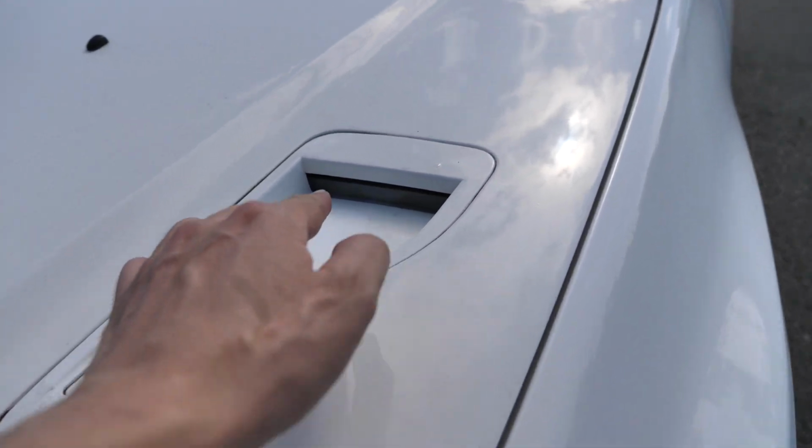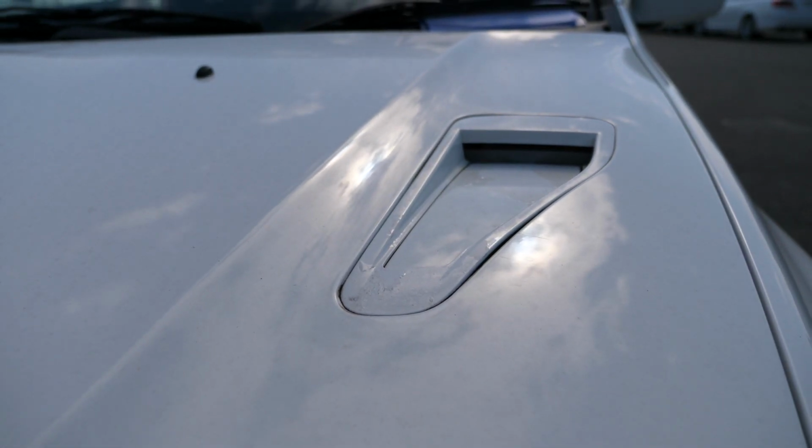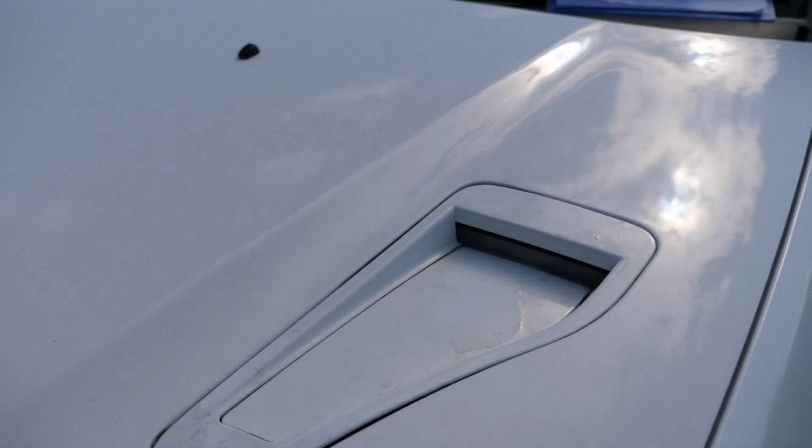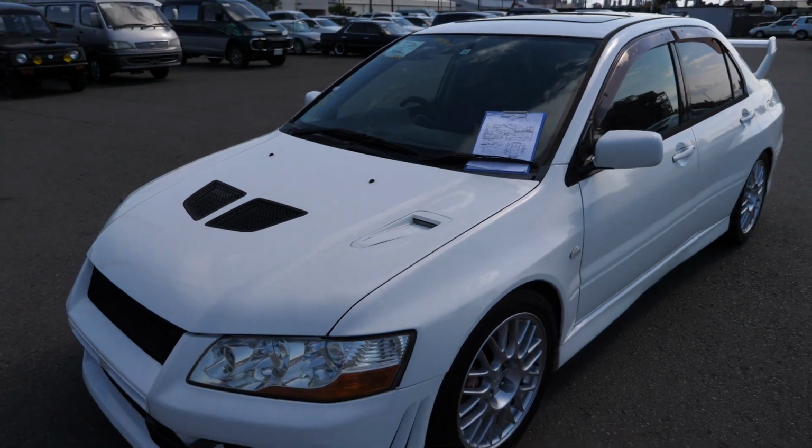Now you can see that the intake has a little bit of a stopper in there. It allows a little bit of air in. You can remove that stopper. It's actually made that way so that you can allow more air in there if you want it.